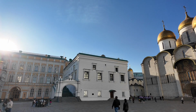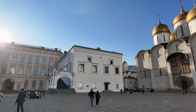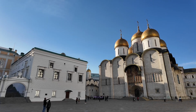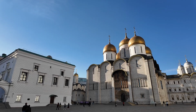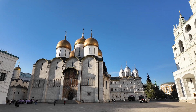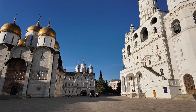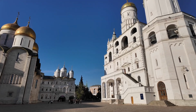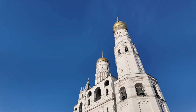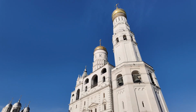We are at Cathedral Square, the oldest and most famous square of the Kremlin. It's called Cathedral Square because here you can see several Russian Orthodox churches. We call them cathedrals. Each church had its own function. Take a look. This is the bell tower, the tallest structure on the grounds of the Kremlin. Its height is 81 meters.